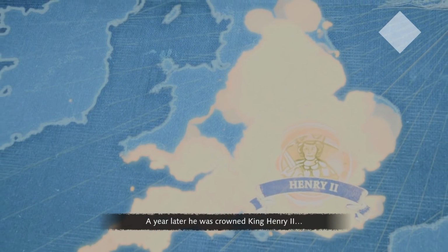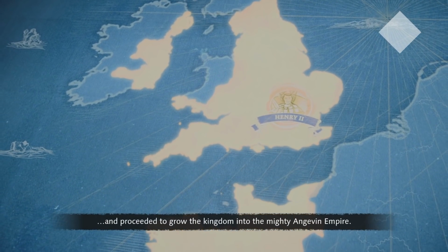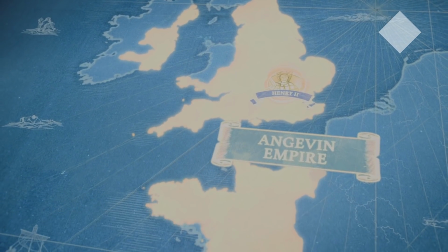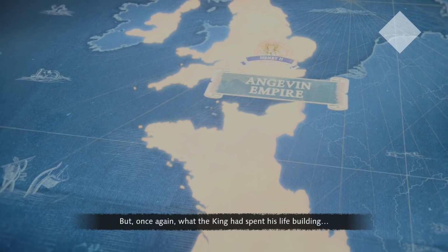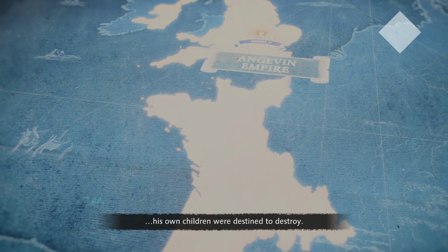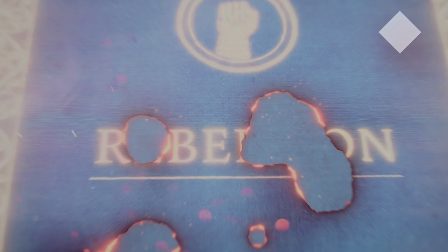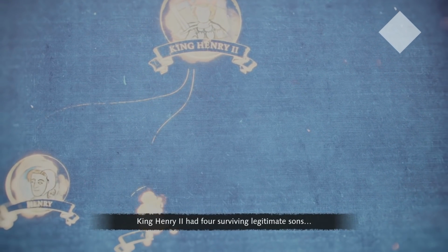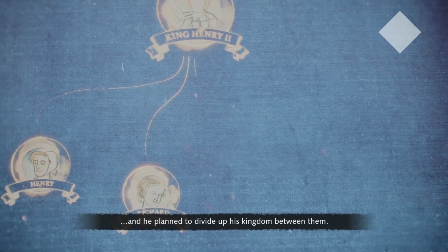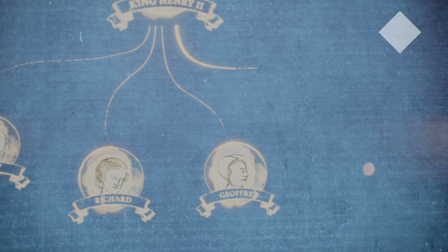A year later, he was crowned King Henry II, and proceeded to grow the kingdom into the mighty Angevin Empire. But, once again, what the king had spent his life building, his own children were destined to destroy. King Henry II had 4 surviving legitimate sons, and he planned to divide up his kingdom between them. But they fought bitterly for dominance.